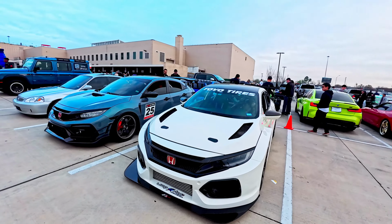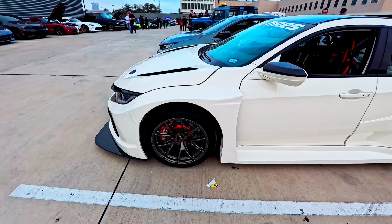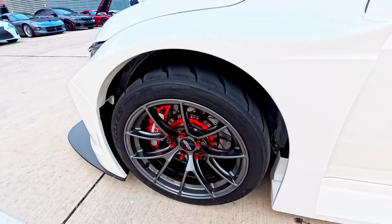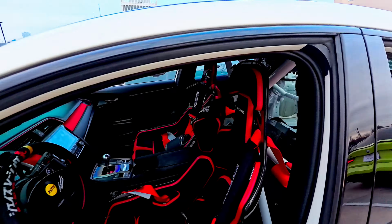This is a nice Type R with a white body. Oh, it's a nice build. Big brakes. Carbon fiber seats. Whoa. Nice steering wheel too. Manual. Rear seat delete. Roll cage. Wow.